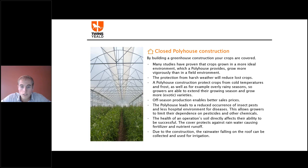The health of an operation's soil directly affects its ability to be successful. Cover protects against rainwater causing fertilizer and nutrient runoff. That's also very important for food safety, because you are very dependent on the quality of your soil. And due to the construction, rainwater falling on the roof can be collected and used for irrigation, and that really saves a lot of fresh water demand for growing our crops.